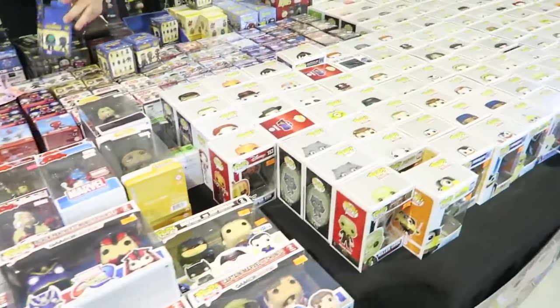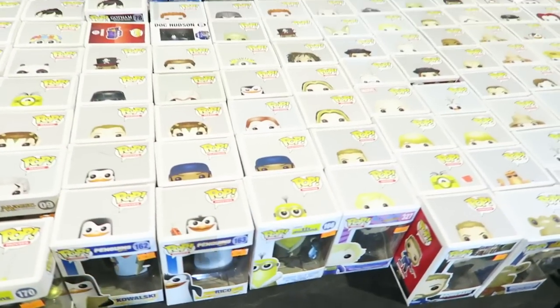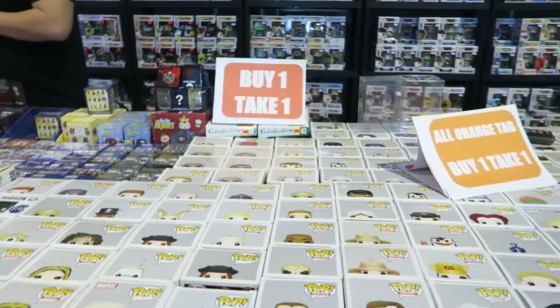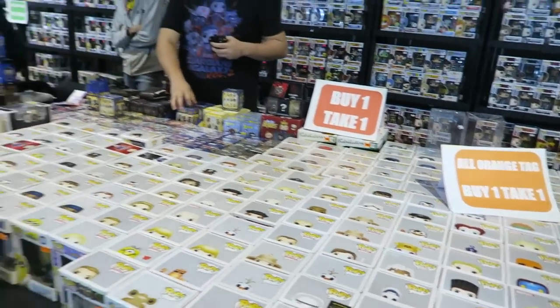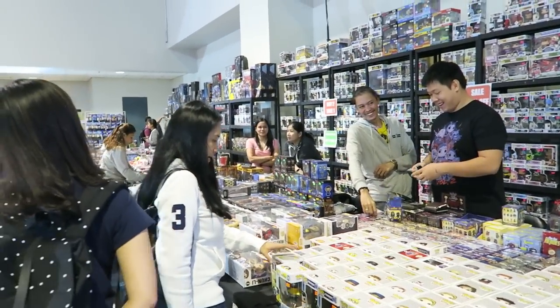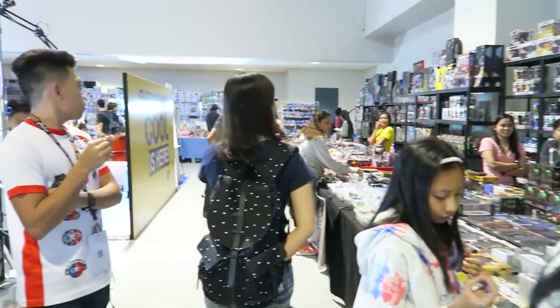Over here we've got, I guess, the commons. Lots of commons actually. And they actually go for a pretty good price during conventions as well. It's kind of like a buy one, take one kind of thing. And there is also the GID card. Oh right, yeah, they do have a GID card. That's behind there though. It's nothing that we've not seen before.